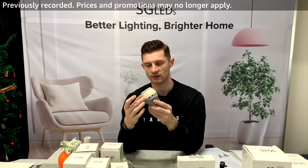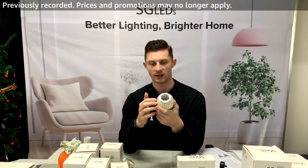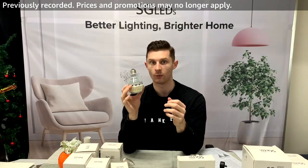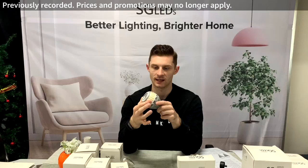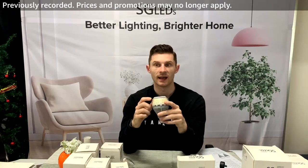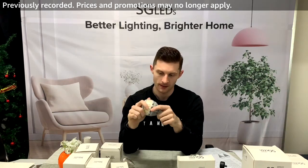So it comes at a 270 degree angle, which is a very wide coverage angle, and it will be an evenly distributed beam due to the fact that the LED chips are spread evenly, covering the whole body of the bulb. Then you see here, it's the ceramic heatsink that encases the whole head of the bulb. This is very good for dissipating heat and increasing the life of the light.